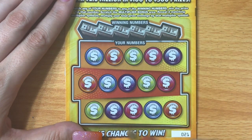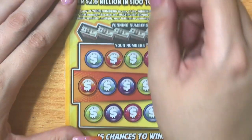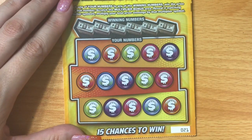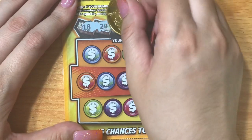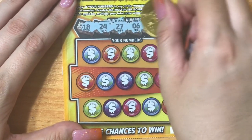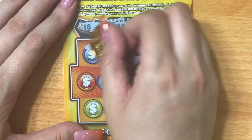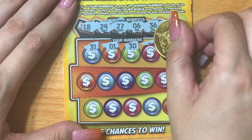The way this works, you guys, is if we can match our number to the winning number, then we'll check the multiplier box up here. If the multipliers match, then we win that multiplier. But first, we must win down here. So let's see if we can match a number. 18, 24, 27, 6, 36, 15. Come on, baby. Let's match some numbers.